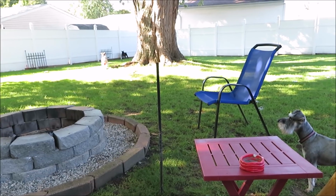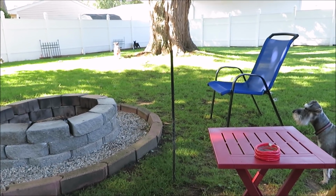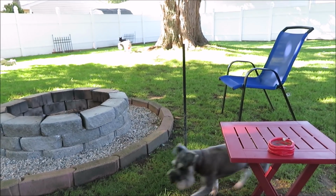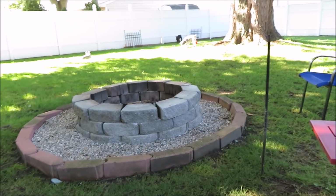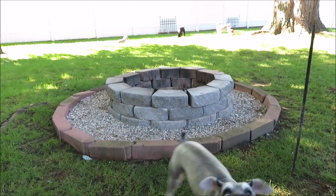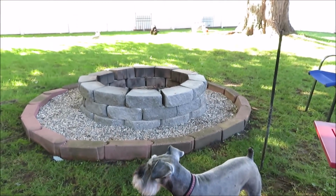Last night, the sky, when the sun went down, was all pink and pretty. I'll try to insert a photo at the end of the video that I took. It was just beautiful, and I knew when I saw that sky that today was going to be a beautiful day. Yes, today was going to be a beautiful day.